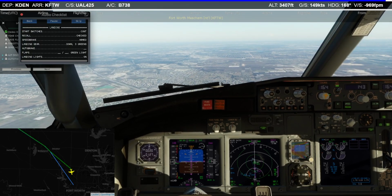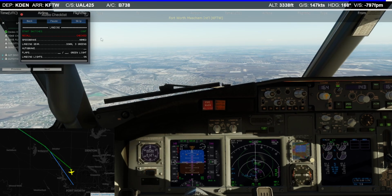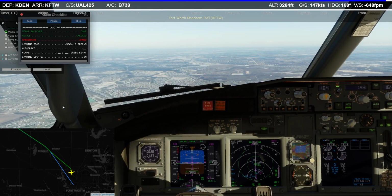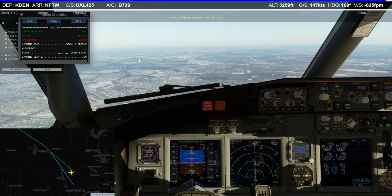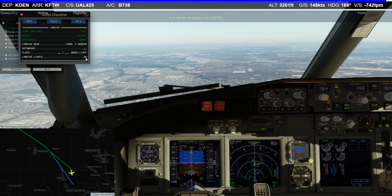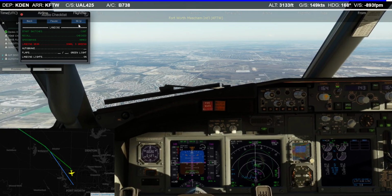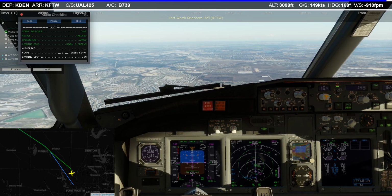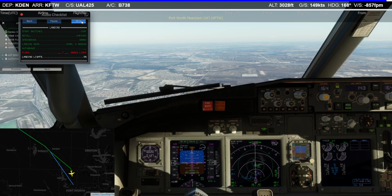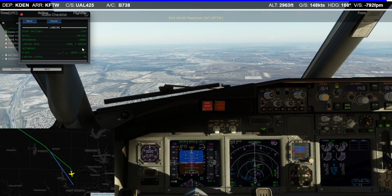Landing checklist. Start switches, continuous. Recall, nothing. Checked. Speed brake, armed, green light. Landing gear, down, three greens. Auto brake, reset. Flaps, reset, green light. Landing lights, on. Landing checklist complete.